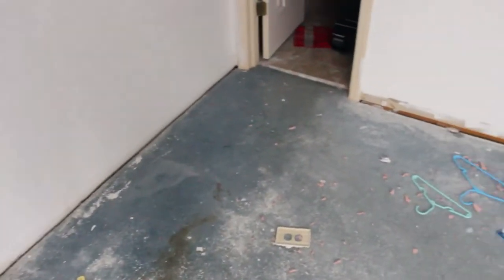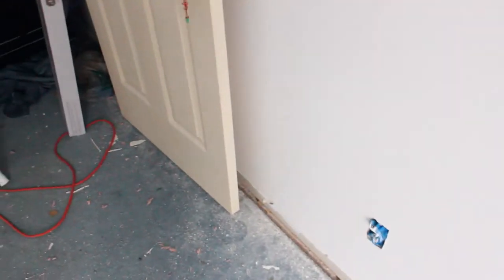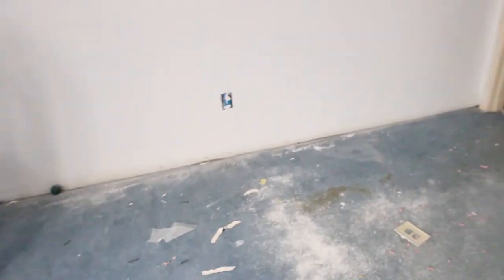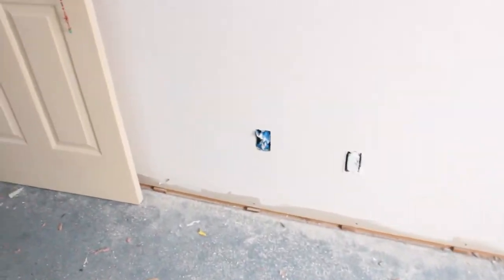I also have to cut some trim out of the MDF panels that I have, and today I think I'm going to run electrical downstairs from an outlet like this in the living room, and then add an outlet into the floor, not in here but downstairs. That's my plan for the work today, so I'll update everything as it goes along.